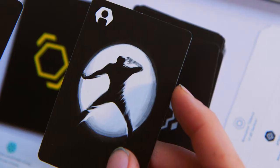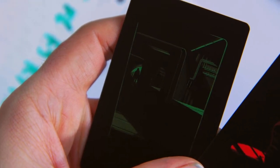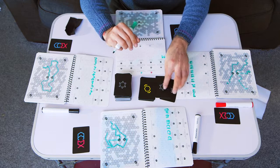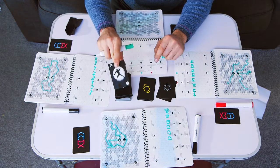If that's white you announce silence. If it's green you can announce a noise at any coordinates on the map. But if it's red you have to announce the coordinates you just moved into. Some cards also double as items for the human players to use.